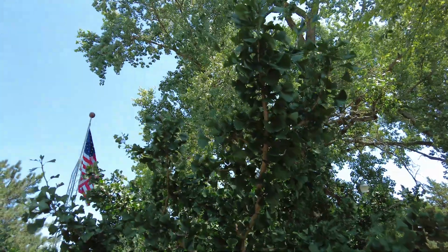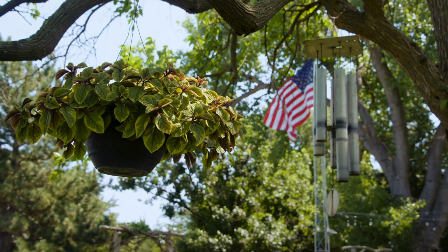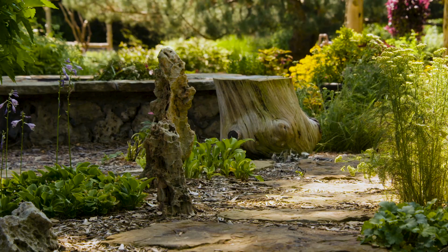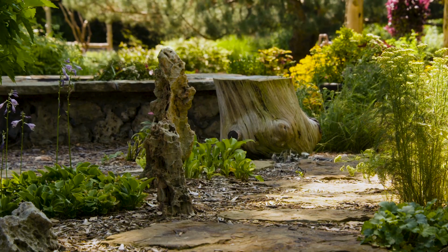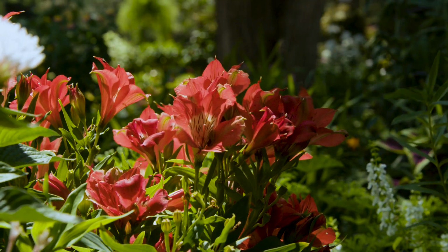You've got a ginkgo right here behind us. Yes. It's just phenomenal how you've incorporated it into the landscape, and a fire pit. Do you spend a lot of time out here? Yes. Almost all day, every day. And in the evenings, we sit out here. And in the morning, we have coffee.